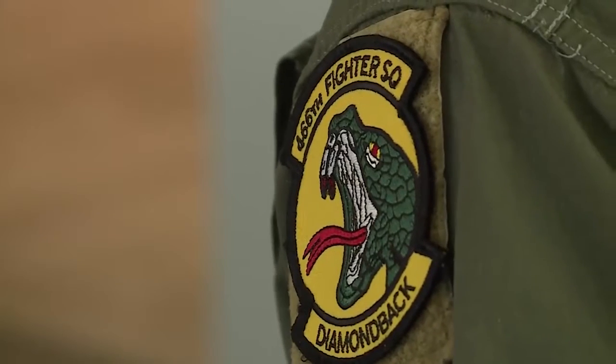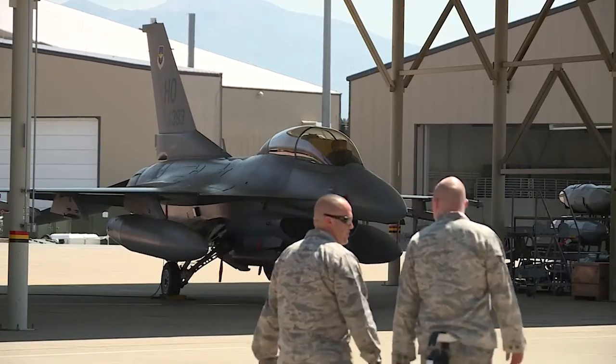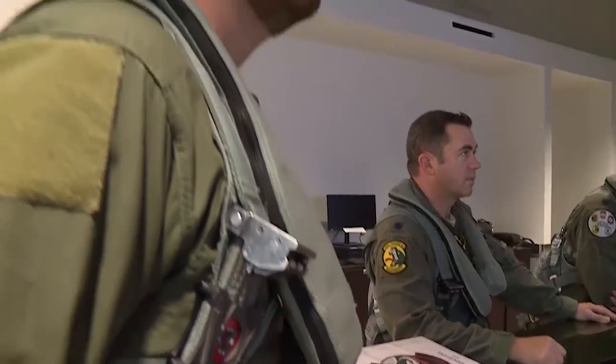Lieutenant Colonel James "Flash" Frickle has flown the F-16 for 20 years, but he's had his eye on jets for about as long as he can remember. Kindergarten, I wanted to be a farmer, and then first grade, from then on, I wanted to be a pilot. He's the commander of the 466th Fighter Squadron and the pilot taking me up.